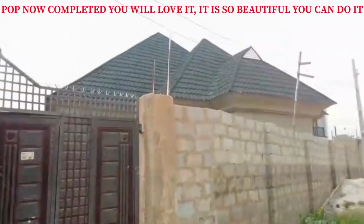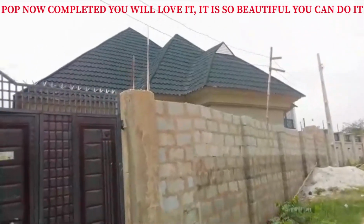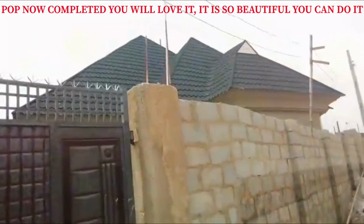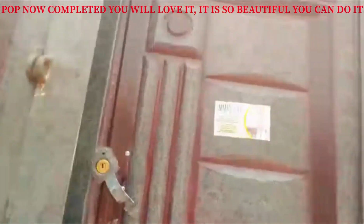This is new projects in Ibadan. You can see the beautiful roof. Let us enter inside and see what is happening inside.